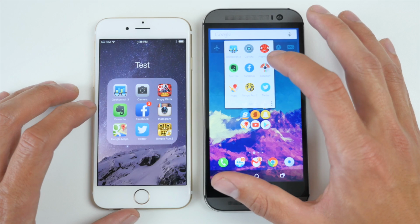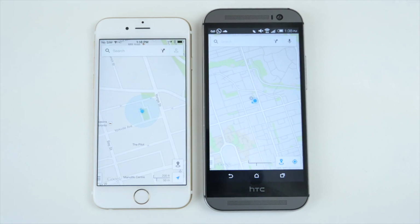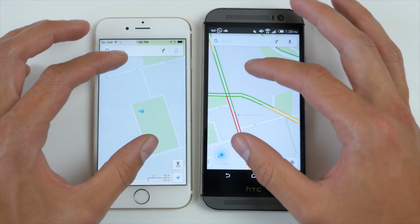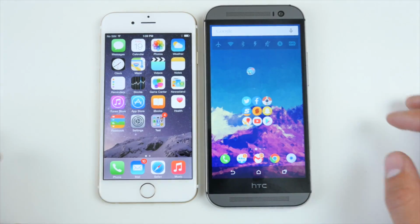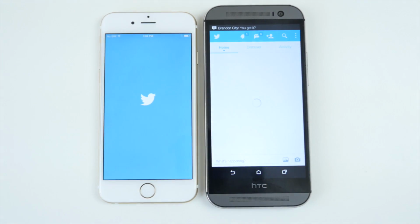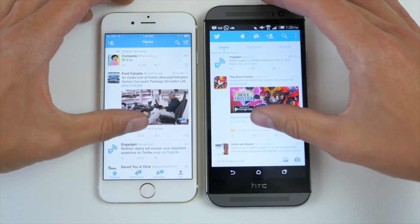Next off, we'll go to Google Maps and see the rendering abilities. The iPhone 6, I think, was a hair bit faster, but pinching to zoom is a bit smoother on the iPhone 6, for sure. Now just checking Twitter quickly. The M8, once again, a slight lead, but nothing too substantial. Both scrolling through, no problems.